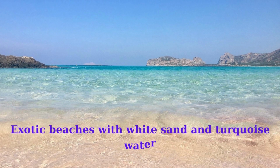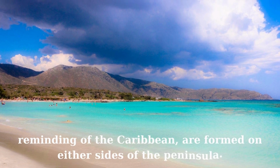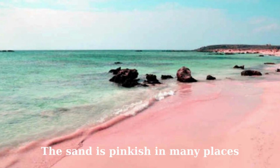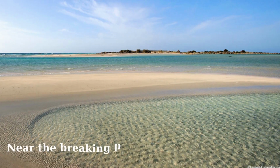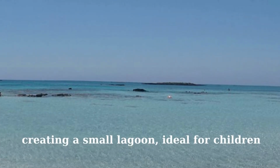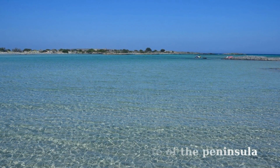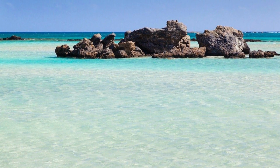Exotic beaches with white sand and turquoise water, reminding of the Caribbean, are formed on either side of the peninsula. The sand is pinkish in many places, taking its color from millions of crushed shells. Near the breaking point of the peninsula, the sea water does not exceed 1 meter in depth, creating a small lagoon, ideal for children. You can easily cross the lagoon in order to reach the opposite side of the peninsula, while carrying your stuff with you, because the water is very shallow there.